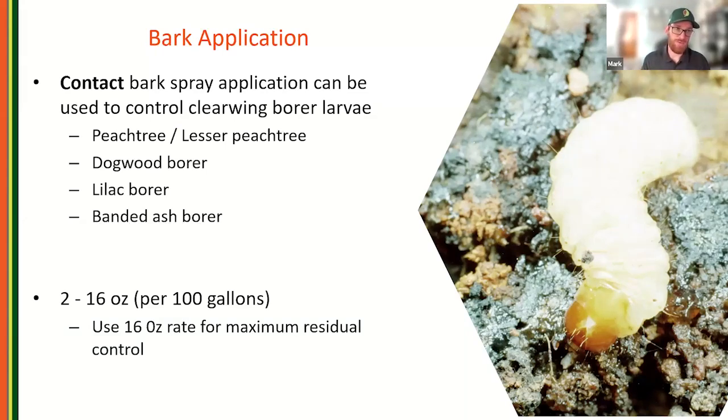And I want to be very intentional in how I'm doing this, because as a bark application, this is not a systemic bark application. So this is not a systemic way to deliver this product. If we're using it as a bark application, we're using it the same way we would use maybe a bifenthrin or a permethrin product, where we are creating a barrier. So we're spraying the bark in order to prevent things like borers, primarily, from gaining entry and starting to bore into the tree.